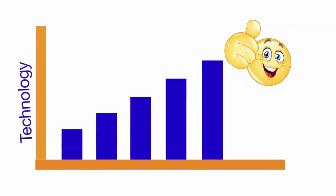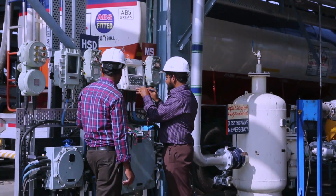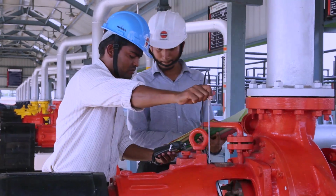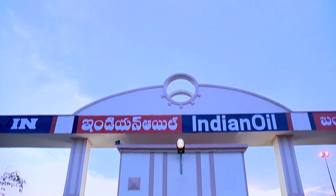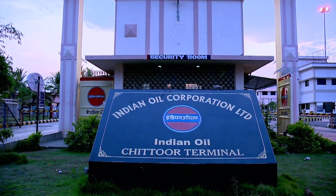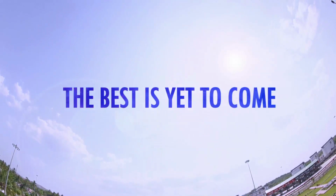At an occupational level, the smart terminals will provide a challenging and engaging professional ecosystem for the young engineers and technically qualified staff, enriching their profiles while keeping them away from being bogged down in routine work. The smart terminal, which personifies the pioneering spirit of Indian Oil to tap in-house resources to accomplish industry-first credentials, is just the beginning, and the best is yet to come.